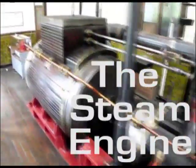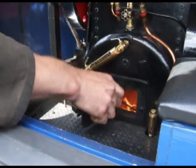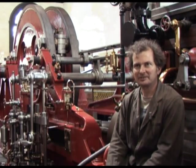Well, a steam engine works by burning a source of fuel. In most cases, it would be coal. The coal burns in a fire, which heats water, which creates the steam required. The steam will then operate a piston inside a cylinder, which will then give you the power required.